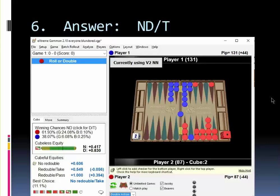Okay, so this is a game that I don't think you can possibly understand unless you play it out or have played a lot of backgammon, and you realize how often blue will anchor with a five, and you realize how often red has trouble getting out. And the combination of those two things is what makes this a huge take and no double.